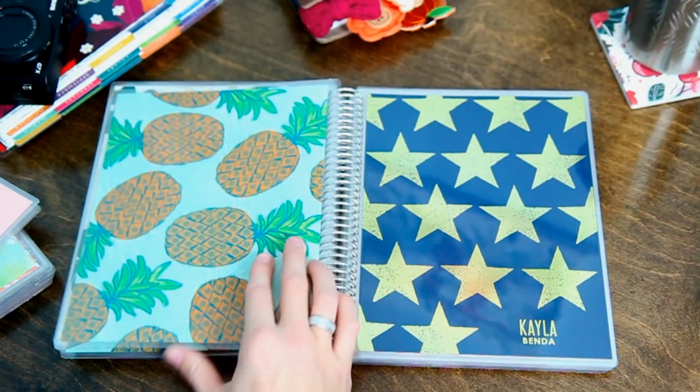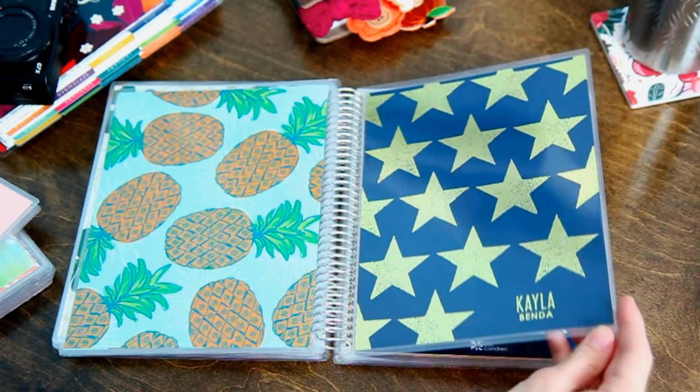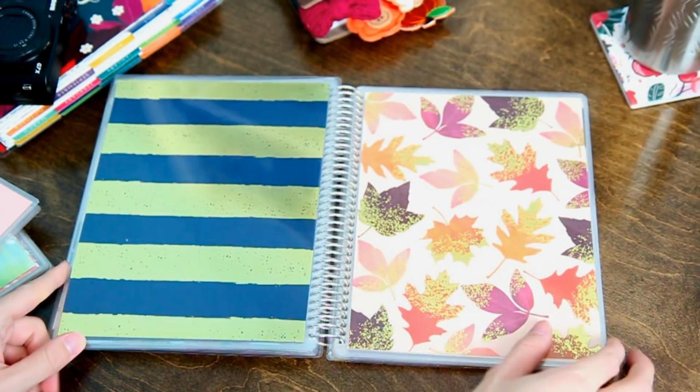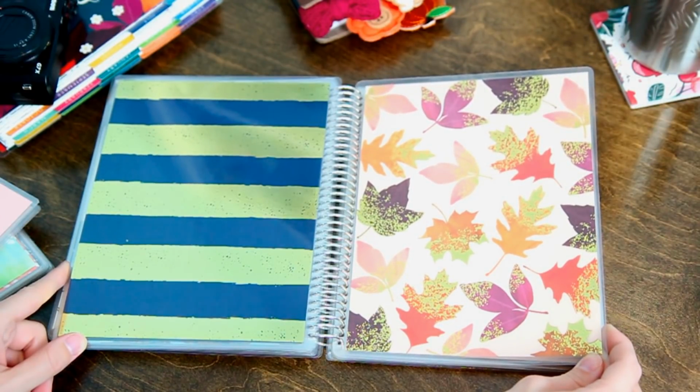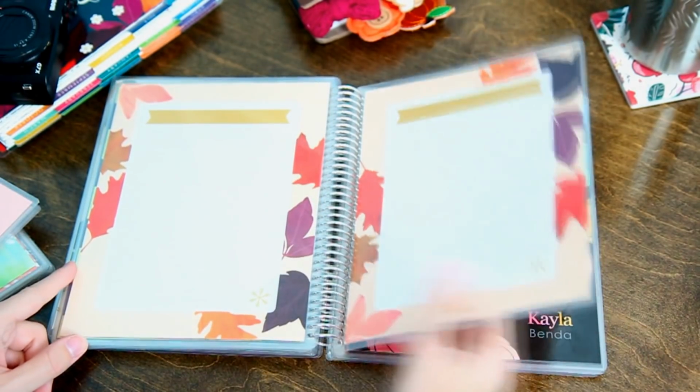So this is a pineapple one. And then this next one is good for the 4th of July. So it's just a really nice star pattern. Then I have the fall cover that came in the fall seasonal surprise box. So this one definitely isn't available.